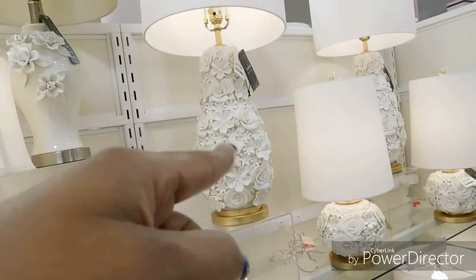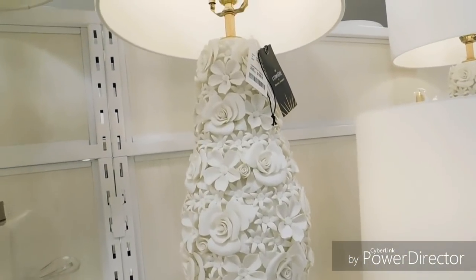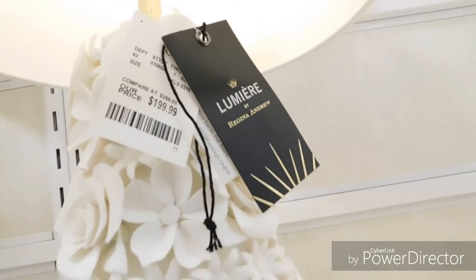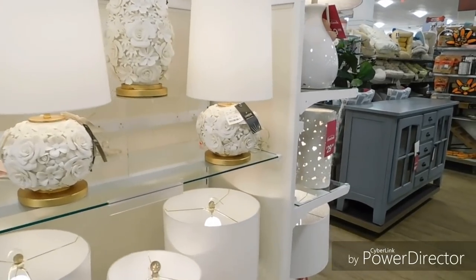This lamp, beautiful people, I was ecstatic about this lamp. OMG. The detail was fab, fab, fab. I really liked it. It was $199, but it was gorgeous. And I like the gold details on the bottom. Absolutely gorgeous.